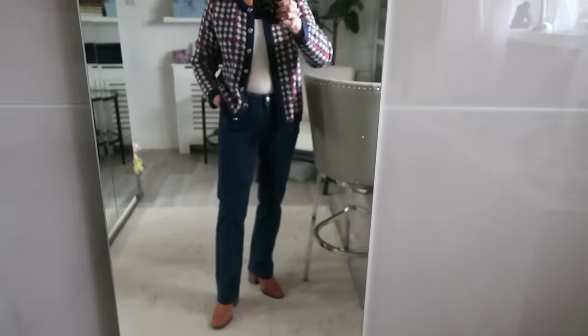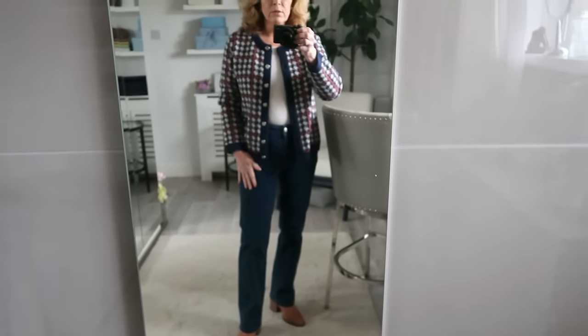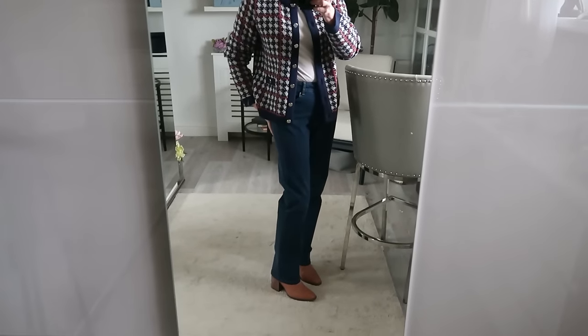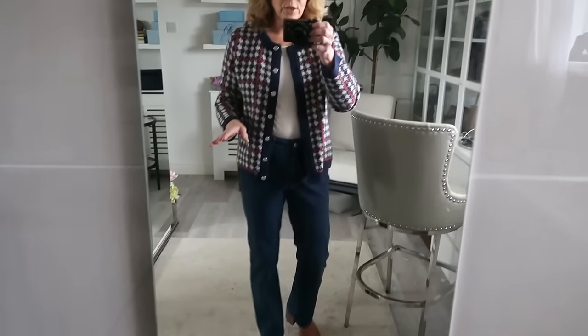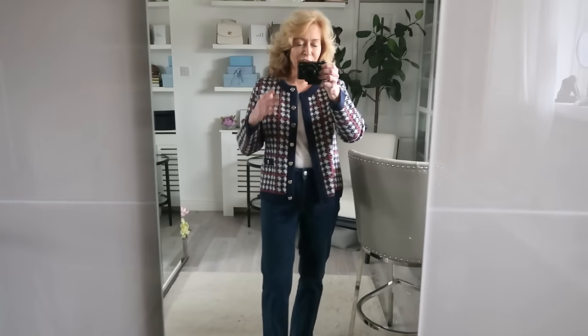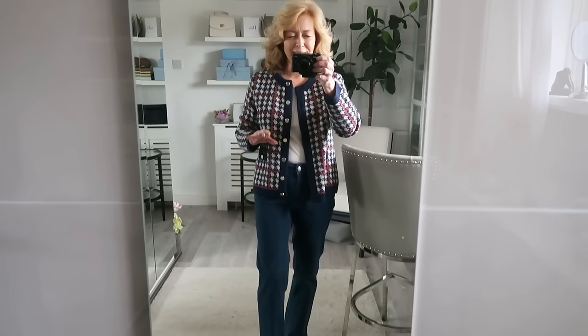Anyway, this is the look. I've got the Denmark jeans on. I'm really liking these jeans. These are called the Perfect Fit jeans. You've seen me in them loads of times. This is my second pair. The H&M t-shirt. Again, I'm living in these t-shirts because they're great layering pieces.